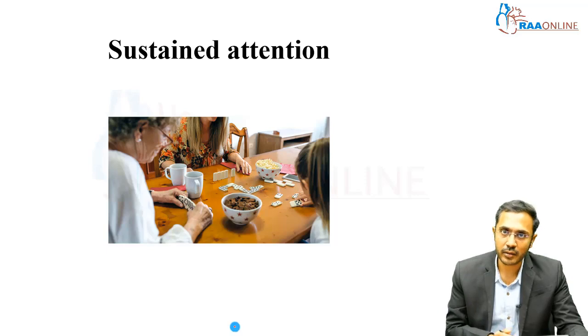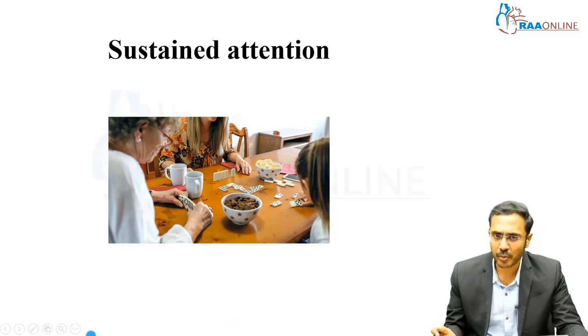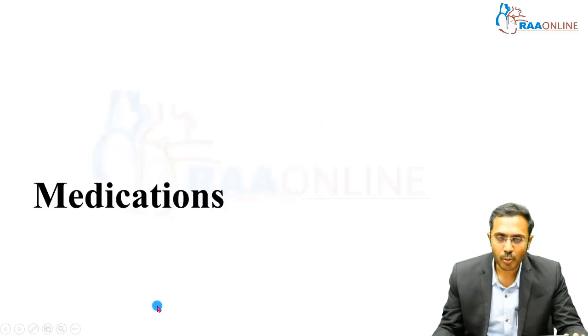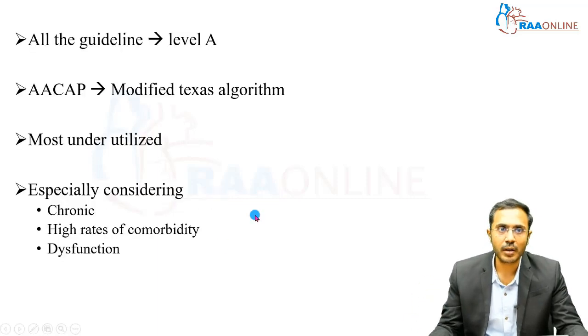Like I said in accommodation, the parent can practice cognitive remediation with a clear deadline. If the child is not improving, we have to switch over to other methods of intervention. So this is about non-pharmacological interventions of ADHD. Medications, I will give a brief overview. In the subsequent section, we will see in detail the evidence and side effects.